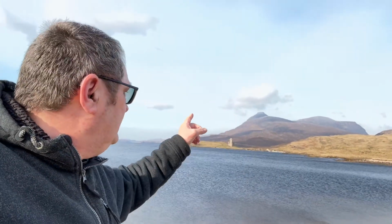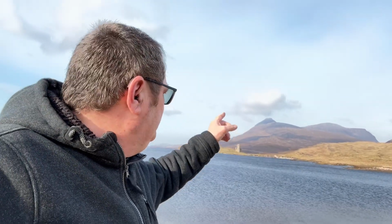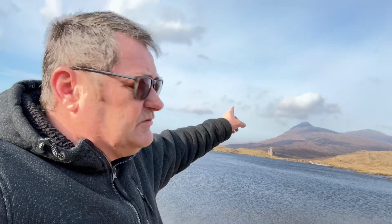And straight to use Apple CarPlay here for some reason. But this, you'll see the mountain range behind me here, okay? So you'll see the cloud, that cloud there, and that wee tip, okay? When I get nearer to Lochinver, that is Suilven, and it's quite a famous mountain up here. But this is Loch Assynt.